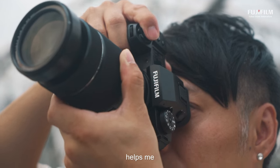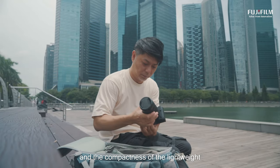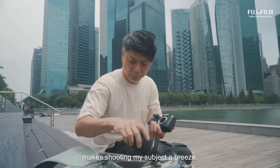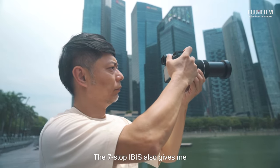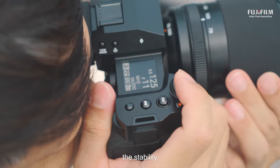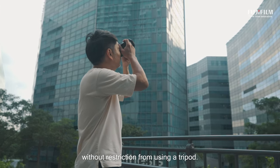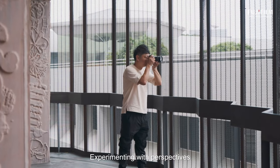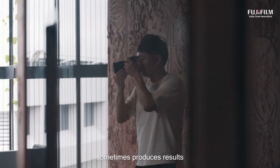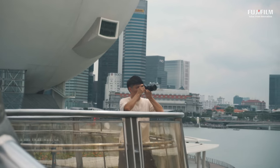Shooting handheld helps me achieve the creative angles that I need, and the compactness of the lightweight Fuji X-H2 makes shooting my subject a breeze. The 7-stop IBIS also gives me the stability and freedom to explore my creativity without restriction from using a tripod. Experimenting with perspectives sometimes produces results that exceeded my expectations.